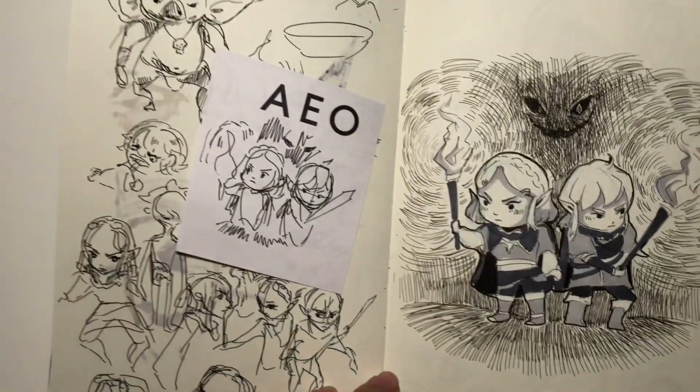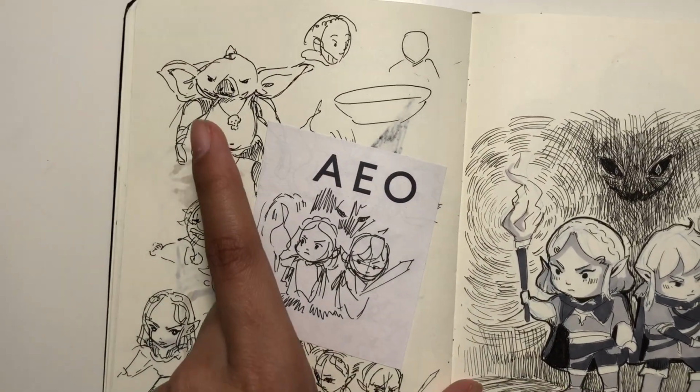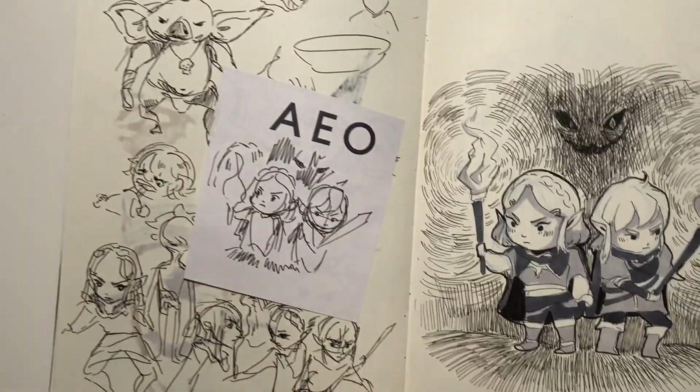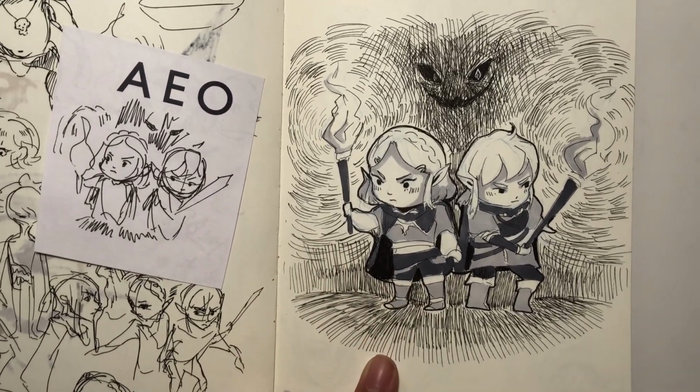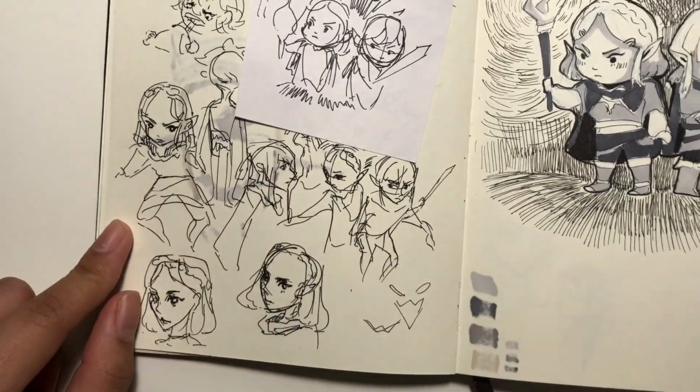And yes. Next was Wild, and I thought of Breath of the Wild. It's a really good game. This is based off of the Breath of the Wild 2 teaser. And yeah.